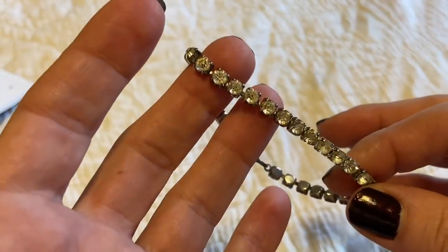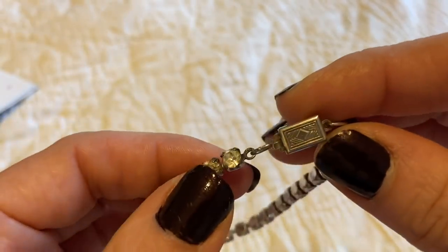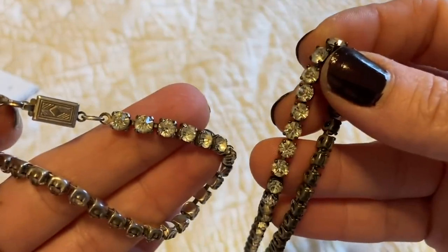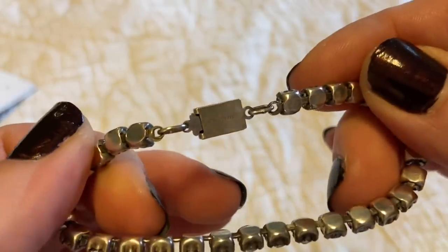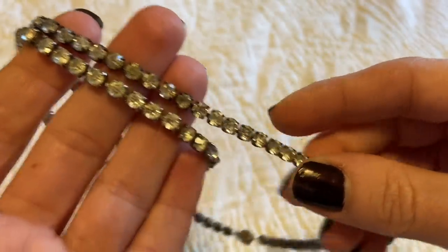So I was at this thrift consignment shop and they have an area where they have $10 jewelry. Anything is $10. They have beautiful pieces in there and I think that's a really great deal. So I found this piece that really reminded me of this necklace. It has this nice deco clasp. It's in excellent condition and it was marked sterling as well. And I thought, oh, now I have a nice set that would work so well together.